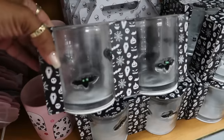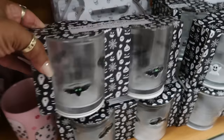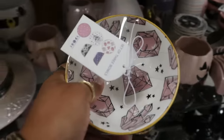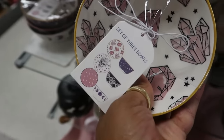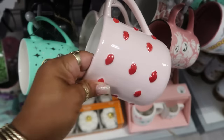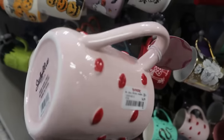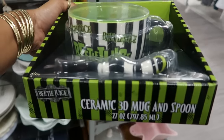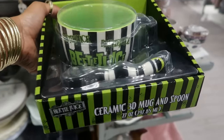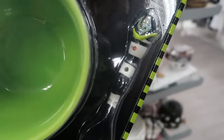And these are cute with the little bats on it for $13, or you can get the one with the ghost. Oh, this bowl was different than the one with the cats. This one has the crystals on the inside. This set is $13. This cup with the lips, that is $5. This has the little lips on it, that's $13. Now I do like this, the ceramic 3D mug and spoon, and it's Beetlejuice. I like that. And I like that it's just black, white, and green. It doesn't have a picture of him, but the spoon is the sandworm, and this is only $8.